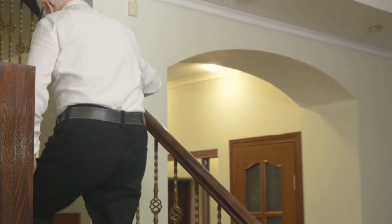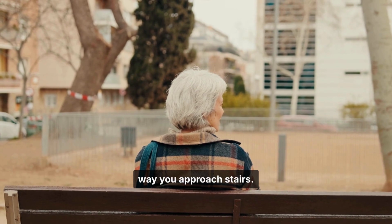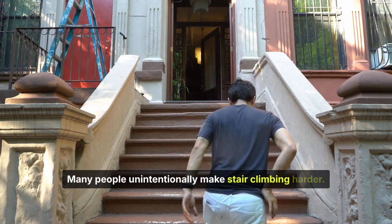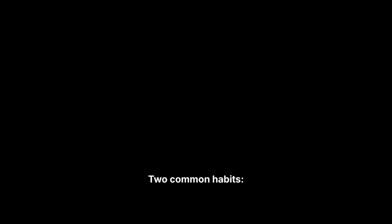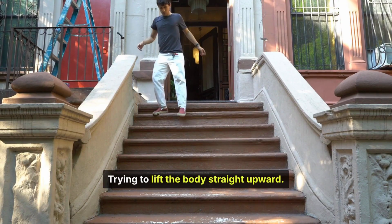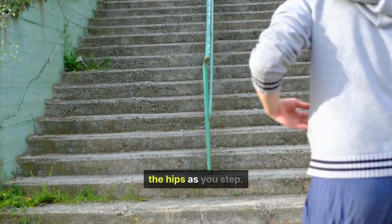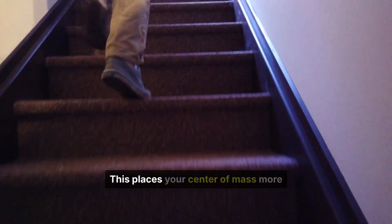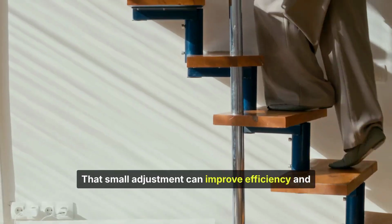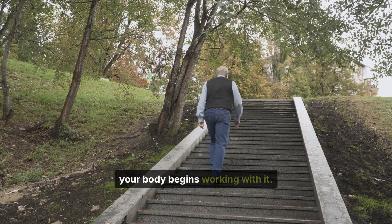You've learned the 3 exercises, but there's one final technique that may instantly change the way you approach stairs. Many people unintentionally make stair climbing harder. 2 common habits: pulling excessively with the railing, trying to lift the body straight upward. Instead, consider shifting your body slightly forward through the hips as you step. This places your center of mass more effectively over the stepping foot. That small adjustment can improve efficiency and reduce unnecessary effort. Rather than fighting gravity, your body begins working with it.